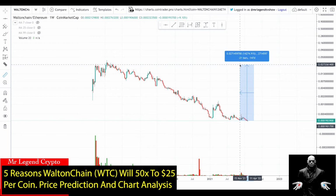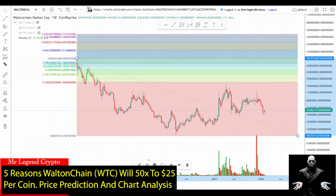And for Walton Chain to actually get as high as its previous valuation against Ethereum, it has to increase by a factor of 142,000%. Another proof, guys, of why I believe Walton Chain can actually get to $100. It sounds so crazy right now when I'm saying it, but I believe it can actually get there. We have seen Shiba Inu go to more than a $10 billion market cap valuation. Can Walton Chain do it? Very, very possible.